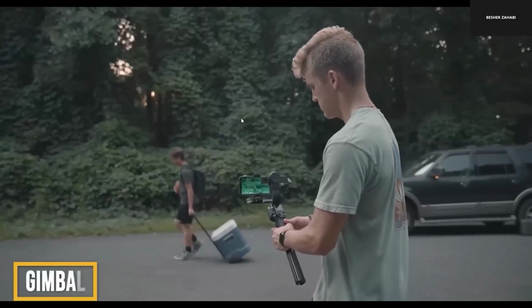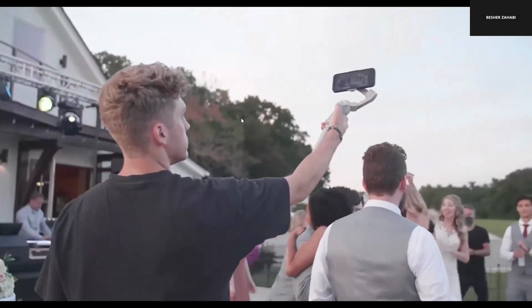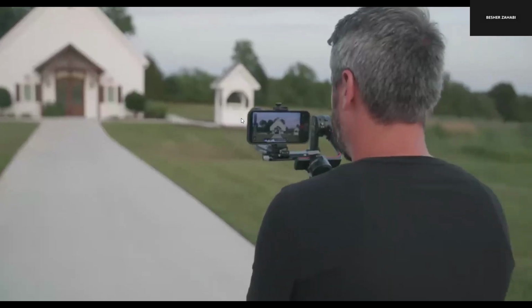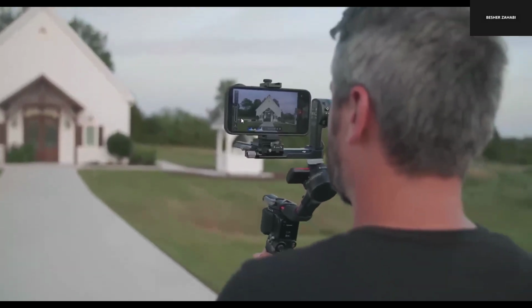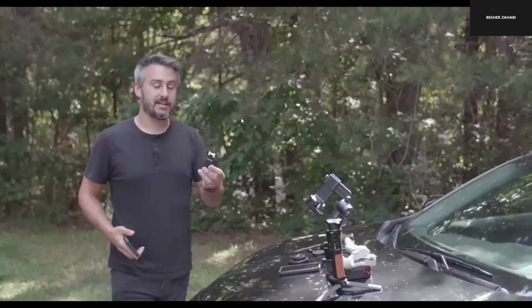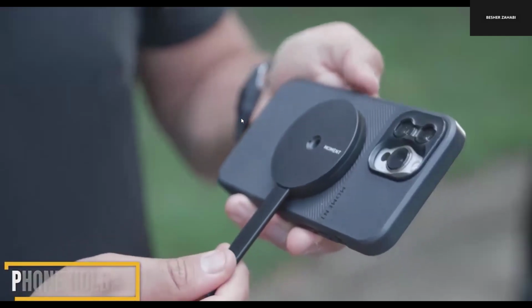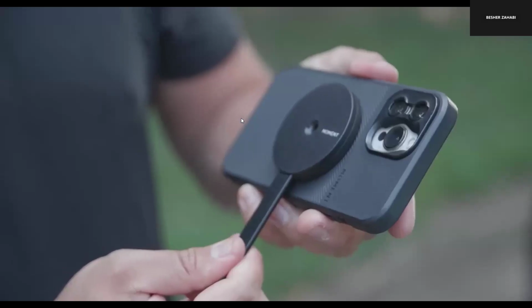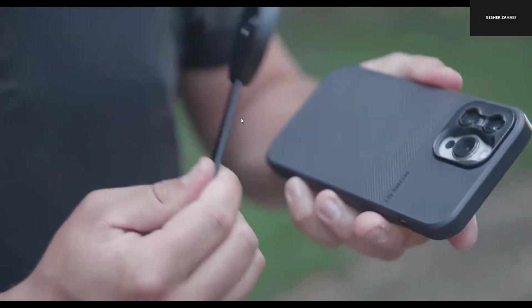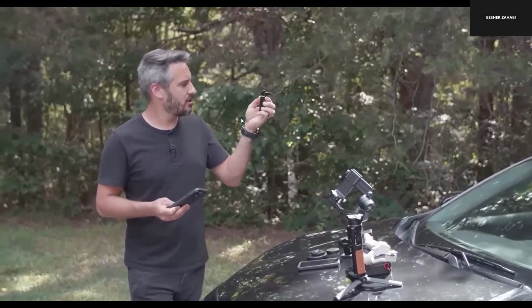So the first thing we have is a gimbal. Now we have a $200 gimbal, and then we have a small $150 gimbal. Now I personally use the Ronin RS2, but it is probably a little overkill seeing as it's like $800, but you can get away with a cheaper gimbal if you want to. Next is a phone holder. Now this is vital. Now Moment does make some magnetic phone holders that basically hold the phone like this with some sort of magnet, and it works if you're going to be putting it on a tripod or something. But if you're going to be putting it on a gimbal and it needs to be sturdy, you need a solid phone holder. Now this one is called Ulanzi.